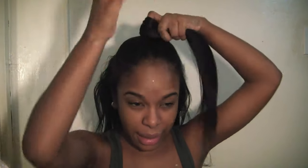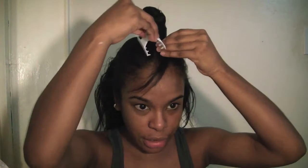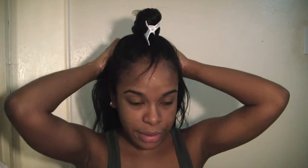So this part here, I'm going to just section it again because I don't want a middle part down my head, so that when it's time to wash, I can get all my hair to lay back the way I want it to, because I wash my hair going in one direction. I cut that part, and I have two halves right here, and I'm going to work on this half and then do the other half.